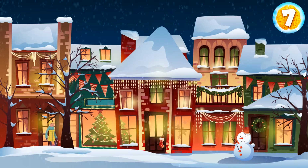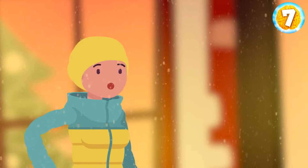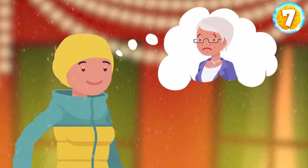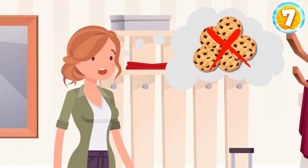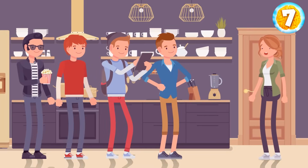Kira comes home to her family's house. She's looking forward to eating the walnut cookies she bought at the airport, but she has to eat them outside because her mother is allergic to all types of nuts. After a while, Kira looks inside her bag and sees that all the cookies are gone. Kira suspects her brothers, so she asks, "Who ate my cookies?"